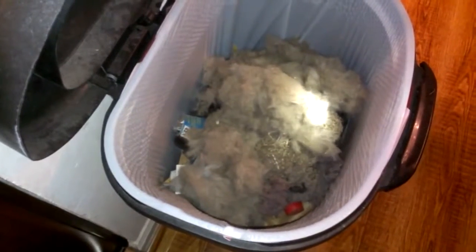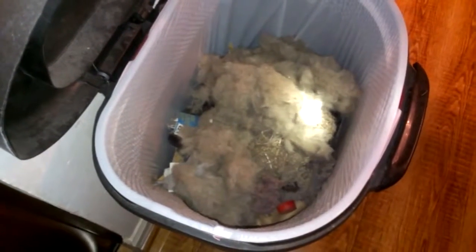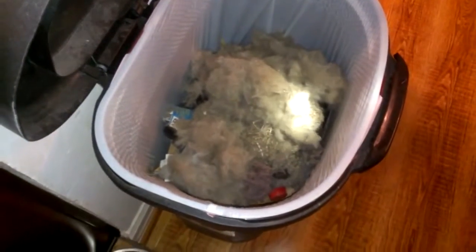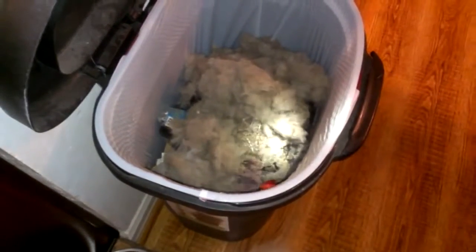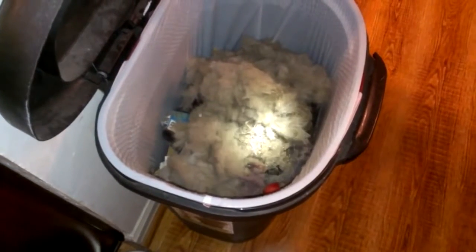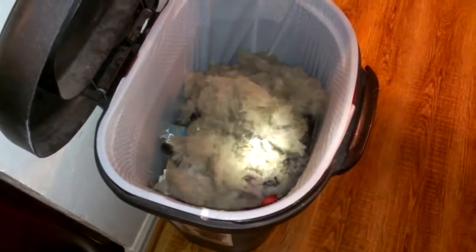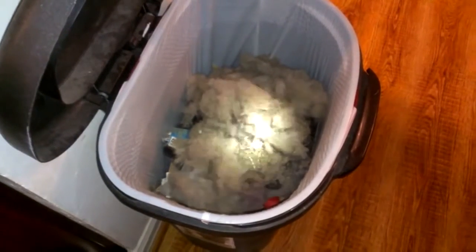And Shosh vacuums pretty regularly. So clearly it's getting to some places that we don't get to with our Dyson. We have an expensive Dyson. That's really scary to me. Shosh suffers from some allergies, so we're hoping that running this every night will help.